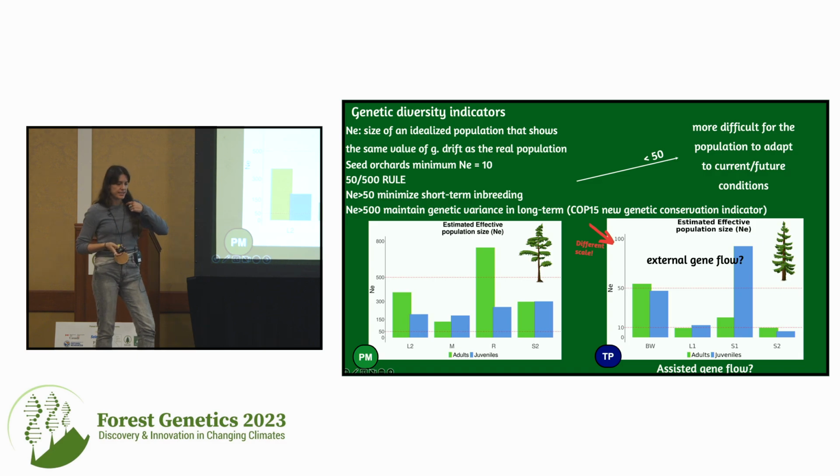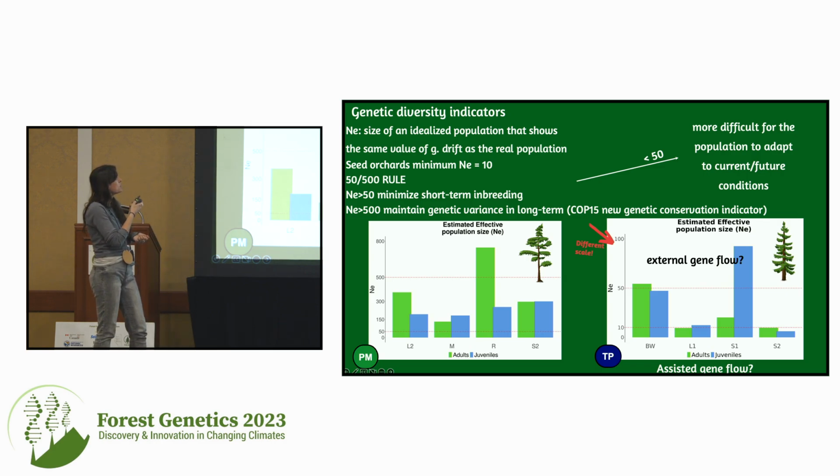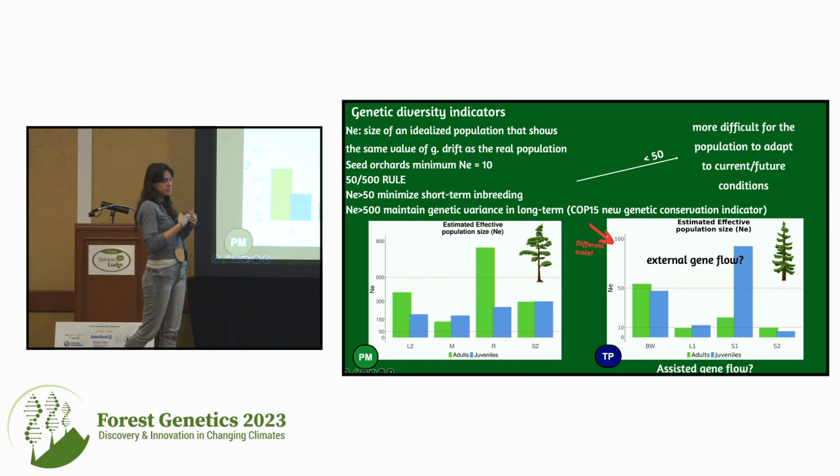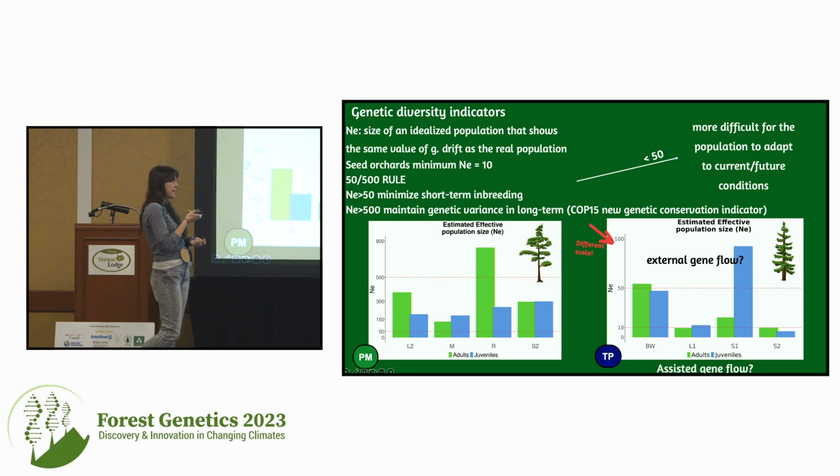Then we looked at the effective population size. I'm not going to introduce this because it's been talked about before and very well explained, but I just want to point out that we took into account the minimum seed orchards Ne as 10, and then we also have the 50-500 rule of short-term minimizing inbreeding, and for effective population size higher than 500 to maintain the genetic variance in the long term. And the results for Douglas-fir, all the stands and all the groups are over 50. Only one of the groups is over 500, and it is the adults in Greenwood.